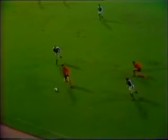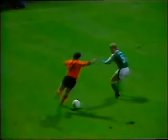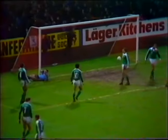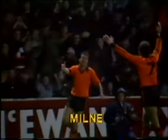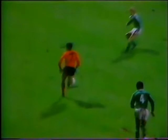A sharp challenge from behind. And Kemp, now Bannon, getting away from Gruber. Fichtel coming to meet him. Bannon gets it over. Ralph Bell makes it 1-0. Marvellous goal from Dundee United. Ralph Bell getting his 10th goal of the season.